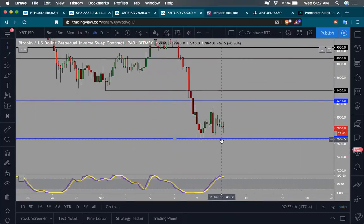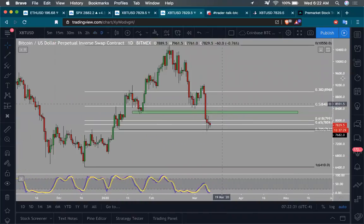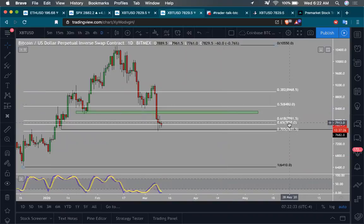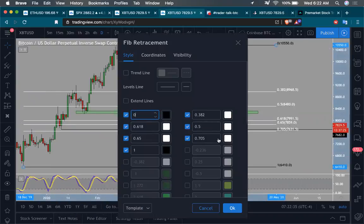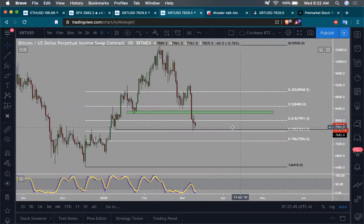76.78 is a key level that we need to be holding, all right? If you start seeing a daily close under this, chances are we're probably going to go to like $7,400 or $7,300. Okay, and I'll show you why. All right, so let's turn this one into the 786 fib. Okay, so you can see the 786 fib right there, right near $7,300, right?